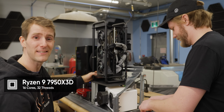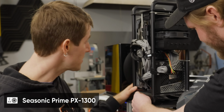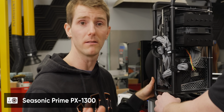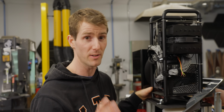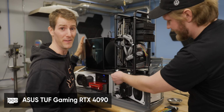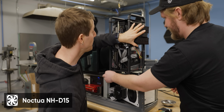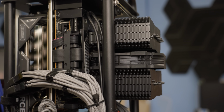7950X3D. Yeah. 16 bloody cores. 32 gigs RAM. Seasonic 1300 watt power supply. I mean, in all seriousness, maximum efficiency and minimal heat output is actually going to be a benefit for us in here, because the 4090 is going to be enough heat for us to deal with in this space. And then for our CPU, we're using an NHD15. Now, what is our planned airflow path here?